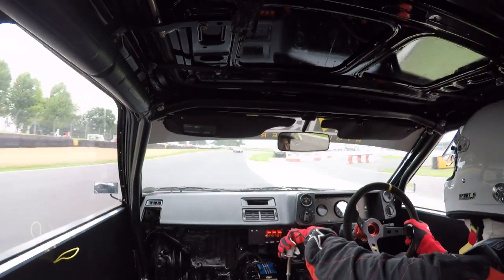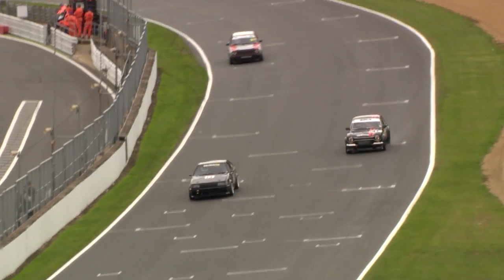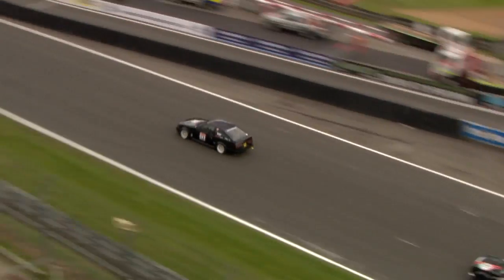Back on board with Robert May as he gets past Peter Moffat's Ford Escort Mark 1, gets ever closer to the top 10. So there is Rob to the left of your picture in the black Toyota Corolla, doing a very good job here in this race.